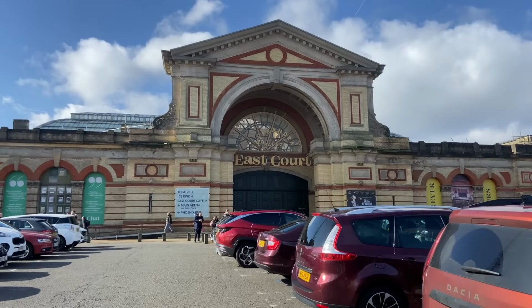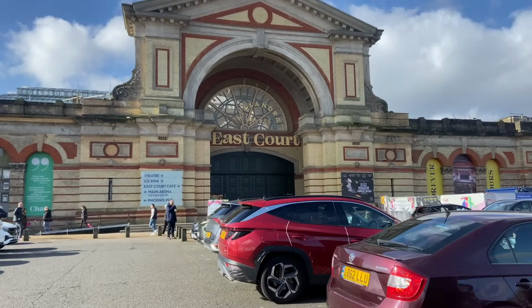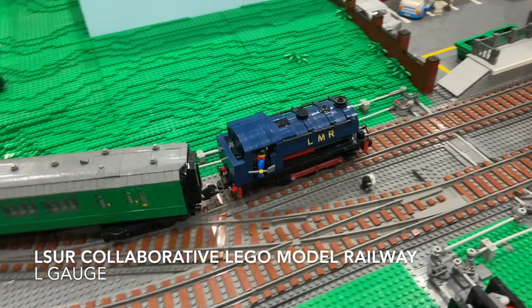So after much venturing around on trains, I decided to skip the bus and walk up to Alexandra Palace. It's a big hill, I wouldn't recommend it. Wait for the bus. And we start the show with L Gauge.